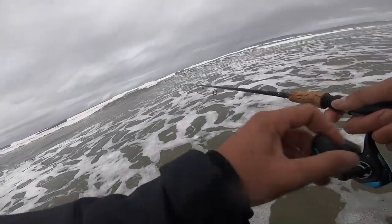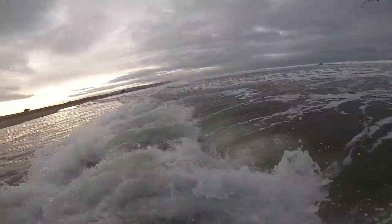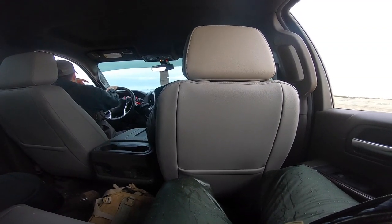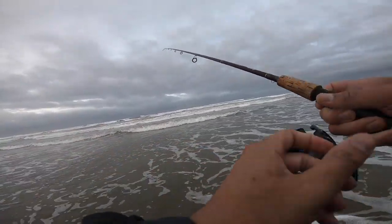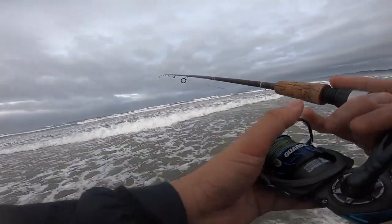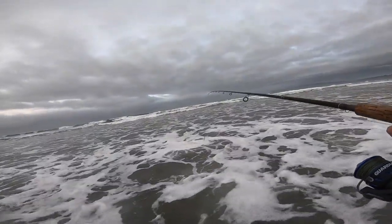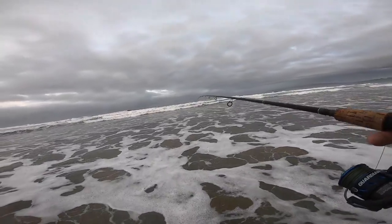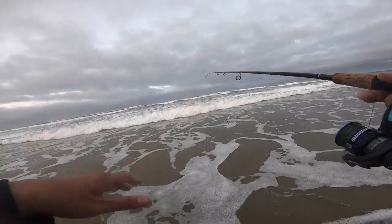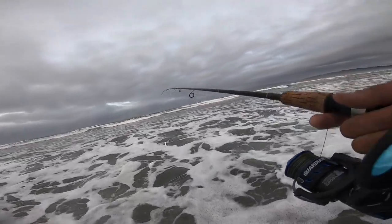All right, seems like the school moved off a little bit, because the waves are breaking way far out there. Yeah, they are. There's sandbars. So we just moved to a new location. That other spot started changing rapidly on us and we weren't getting any bites. Getting a couple small nibbles, but we want stuff that'll inhale our baits. So we drove down the beach, tried to find a nicer pocket. And this is the best we can come up with right now. Definitely challenging. But we'll see what we can do.